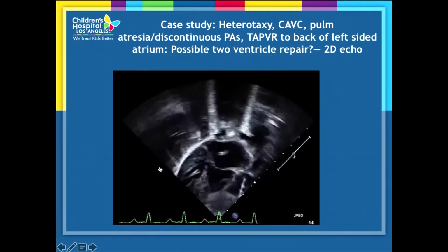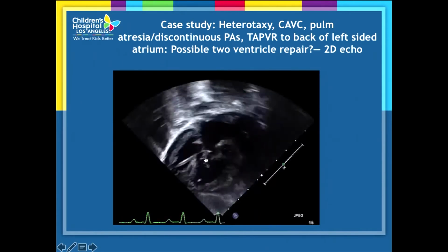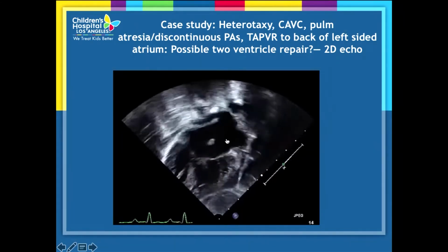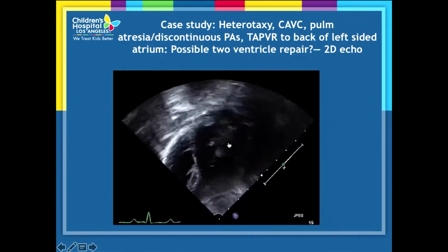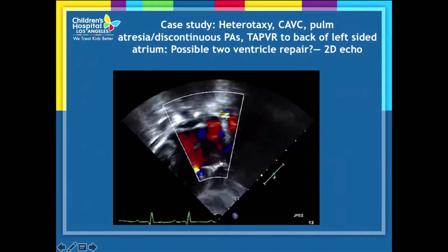This is a patient with a heterotaxy, and I wanted to show this because this is a very interesting comparison between 3D imaging as well as 3D printing. We actually printed this heart. This is a heterotaxy patient, asplenia with dextrocardia, common AV canal, the pulmonary veins coming in over here. There's a left-sided SVC. There's a slightly unbalanced AV canal, pulmonary atresia, and the aortic valve coming off of this left-sided right ventricle.